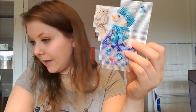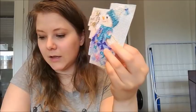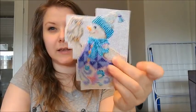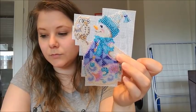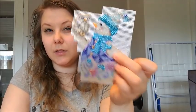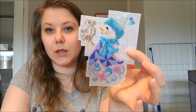The wedding sampler, I haven't written down when I finished. I think it was in February. And I think I finished this one at the same time. Yeah, this was finished the 8th of February and the wedding sampler was finished the 9th. So that was nice, getting those finishes.